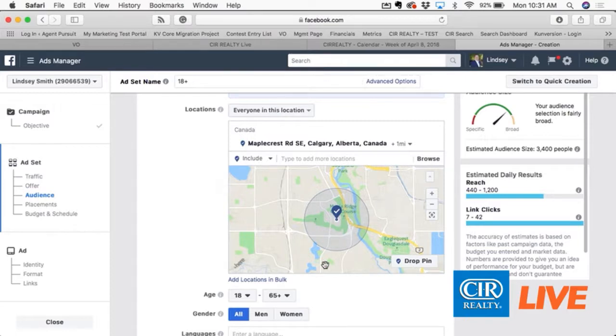So if you're prospecting to people in that neighborhood to come in and have a look, you could do by postal code, you could do by neighborhood, and it narrows the audience down to there. So now the estimated audience size is 3,400 people. So I'm not spending money on Whitehorn when I have a listing in Arbor Lake. So I can go ahead and really target that. Thank you, Jordan. That's just what I want to show.